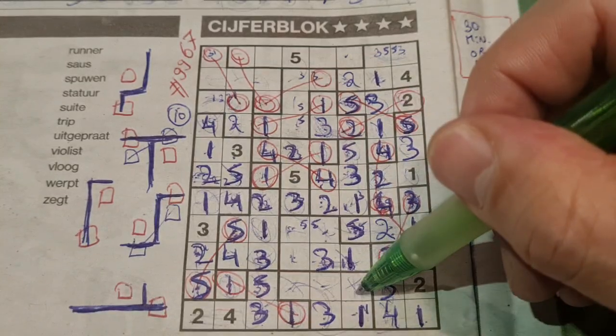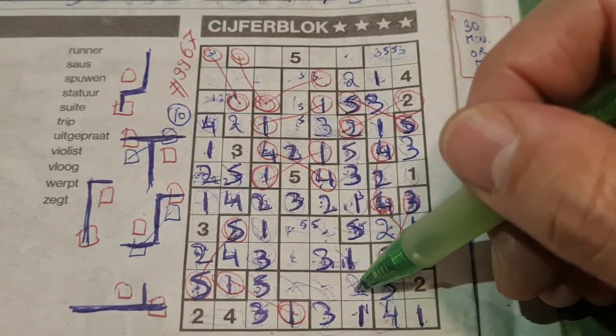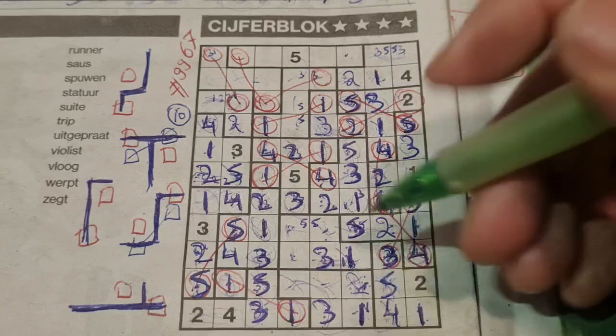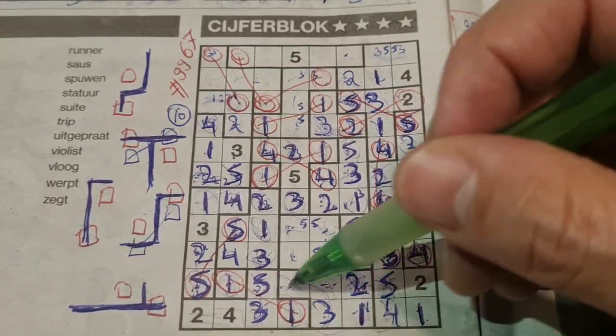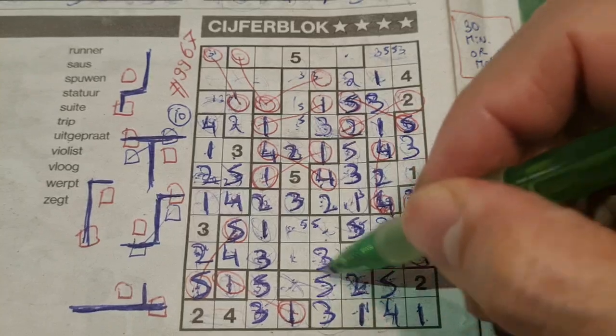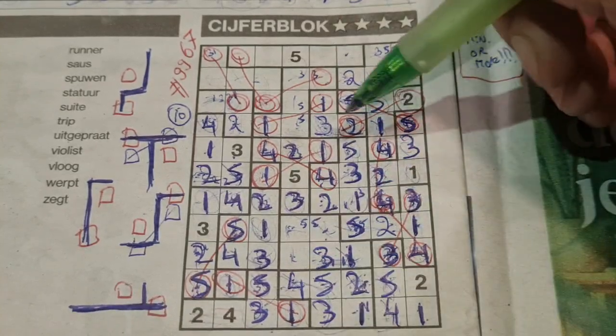I think this box should be 2, because it can be 1, should be 2, can be 3, can be 4, can be 5. Yes, definitely 2. 2 numbers left in this area for numbers 4 and 5. We have 5 there, no 5 there. 5 should be here, and 4 goes there.